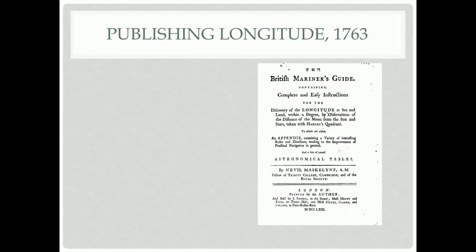Helena. And he was suggesting that this could become a usable, practical thing for people at sea more generally. If the kind of pre-computed tables that he published in this book could be produced regularly, then it would be a goer, he suggested.